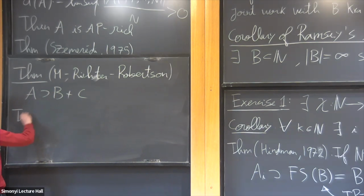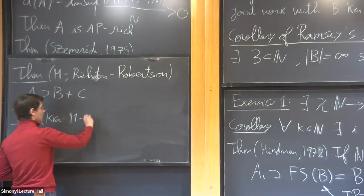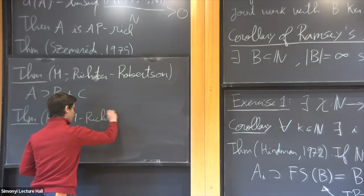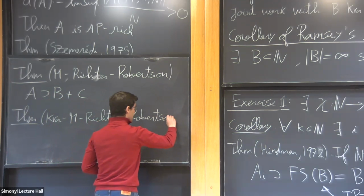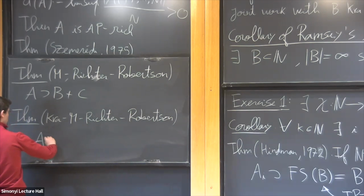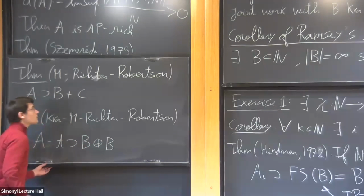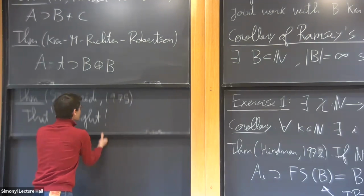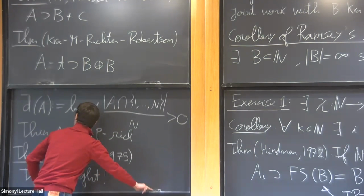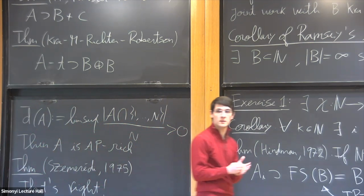And then last year, we were able to prove the stronger conjecture one together with Krab. So Brian Krab, Florian Richter, myself, and Donald Robertson. We proved the second conjecture. So any questions so far?